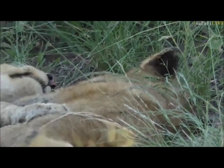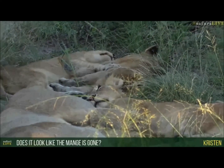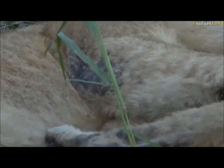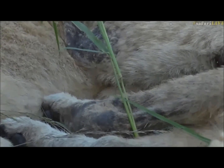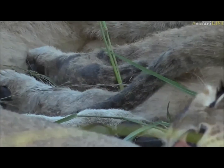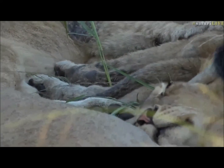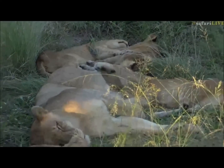Kristen, you're wondering about the mange on the cubs or whether or not it's gone. If you have a look at that one cub at the back there, you can see on its elbow there's still a little bit of scabbing that's remained. So while it is not very bad at all, there is still a little bit there, and it's slowly but surely diminishing. So I would imagine within the next few months, probably 3-4 months, we'll see that they'll be completely healed. They've really come back from it and bounced back, and they're looking in far better condition than they were even 2 months ago. So I think they'll be just fine.